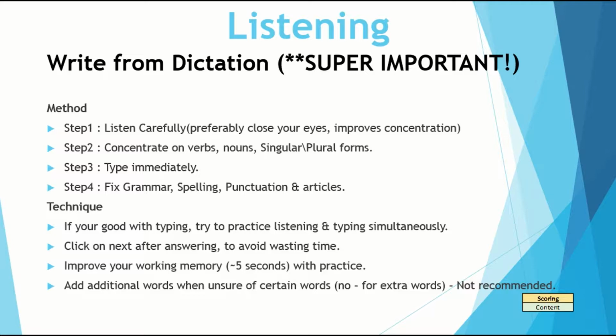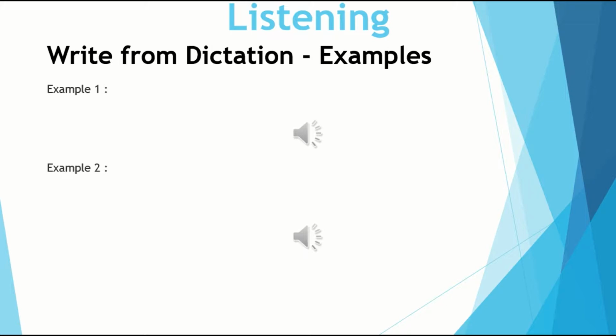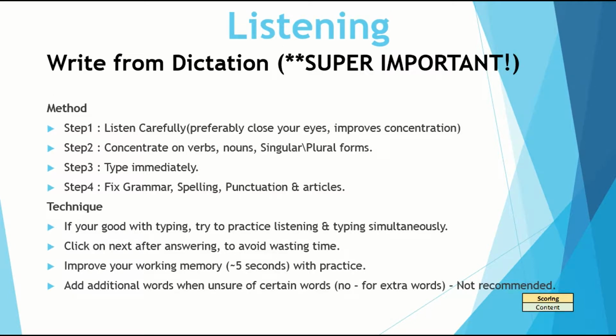Right? So now, before we get into the methods and techniques, I'd like you to have a quick look at one of the examples here. If you look at the example, it's simply a plain recording of roughly about 5 to 10 seconds. So all you'll have to do is quickly memorize it and just write the text out. Before I get into the examples, let me give you a brief about the methods. The very first step of the method is that you listen carefully.